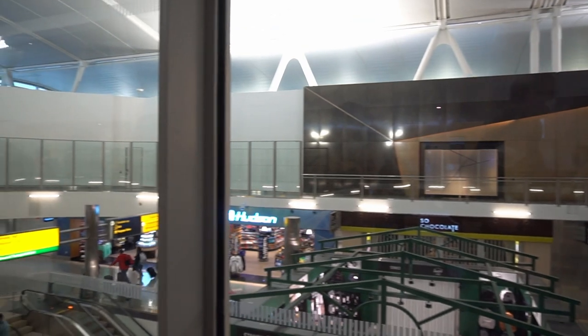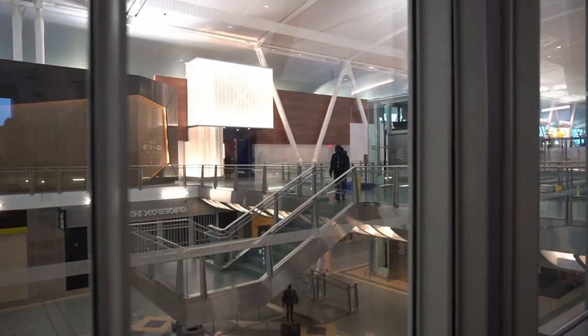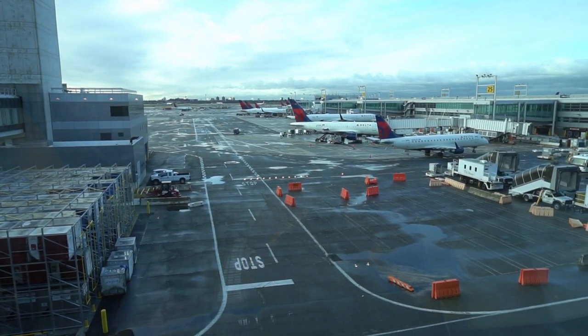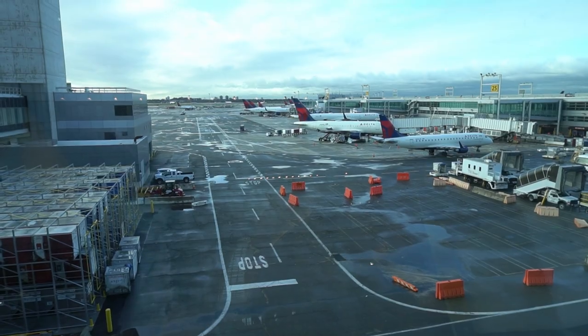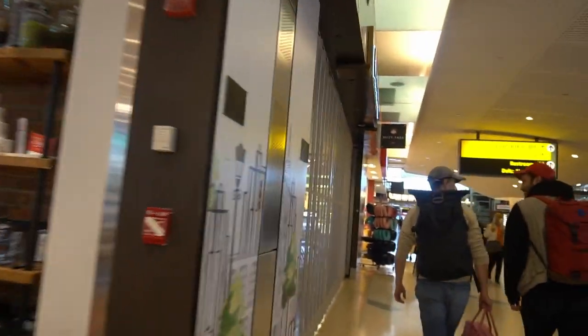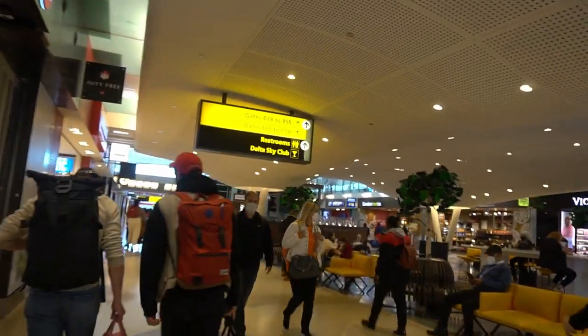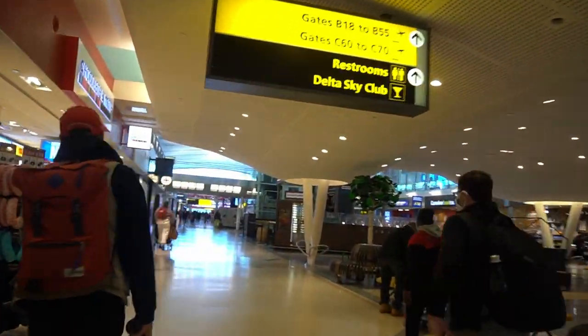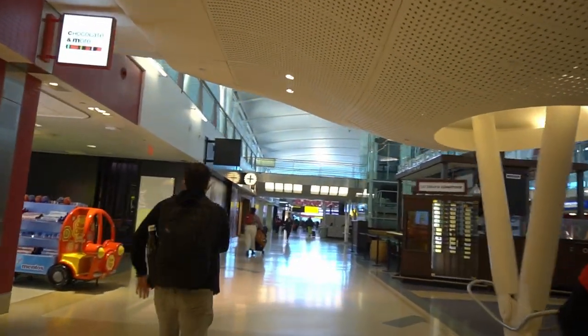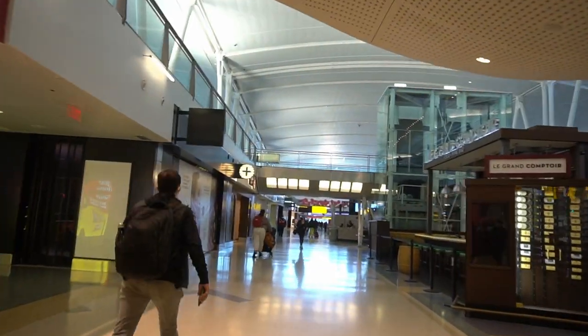After checking in for my flight, I head to the security line, which is packed. After waiting in line for quite a while, I finally cleared security and got greeted to these great views of the tarmac. However, I don't have long, as before I know it, my flight is boarding, so I have to head down to my gate, which today is B26.